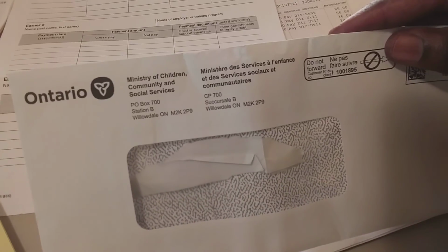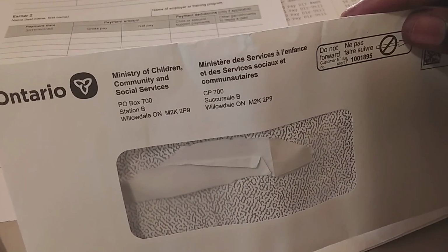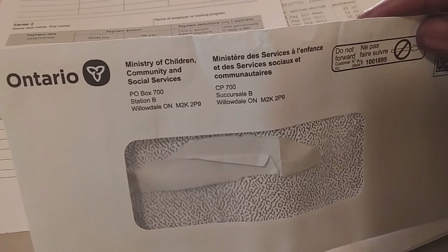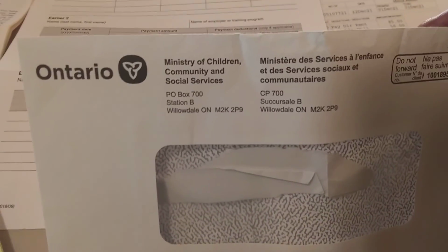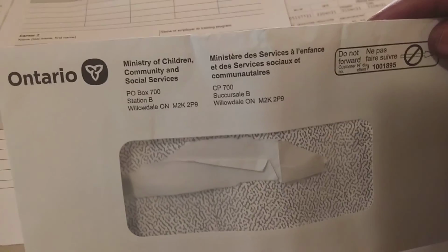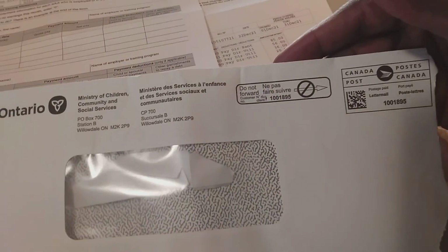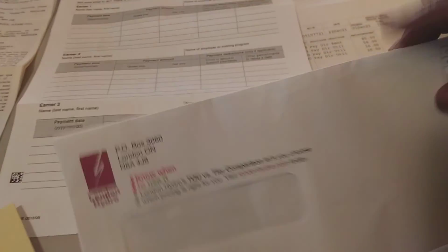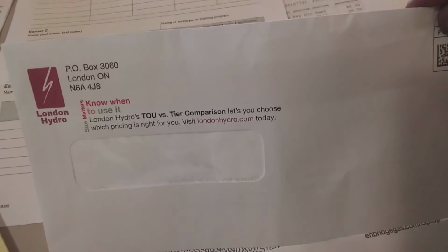They are the Ministry of Children, Community and Social Services, and the PO box is also there. If you want, you can write direct to them also. It is all the same thing. That's how it works. That is how to make money from YouTube channels, and as YouTubers, that's what we do.